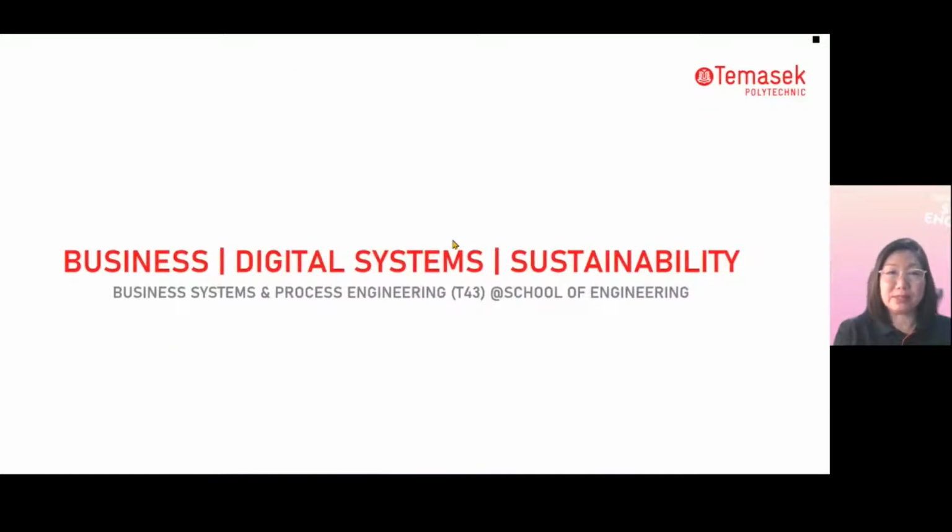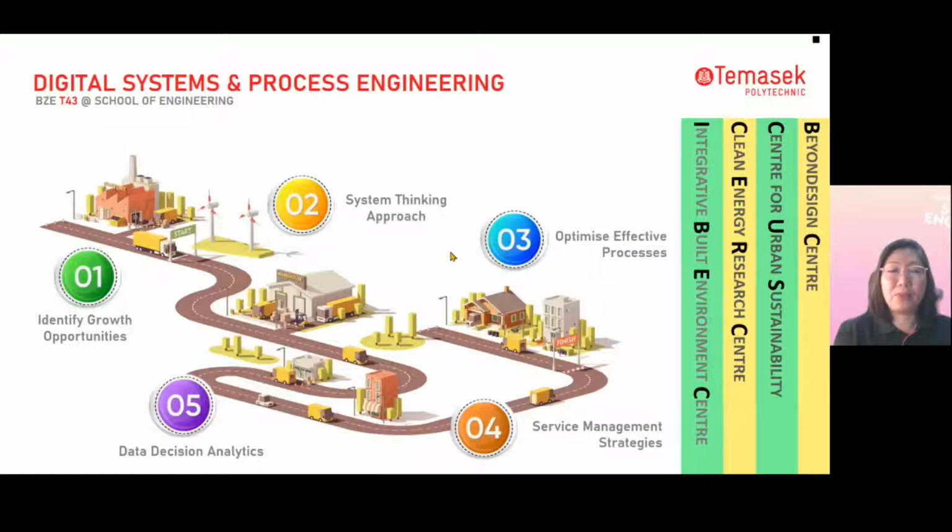Now, in business system and process, using a systems thinking approach in business operation will be able to identify growth opportunities. With the effective use of data analytics, processes can be optimized so as to make better business decisions. Service management strategies are critical to ensure sustainability for such end-to-end operations.